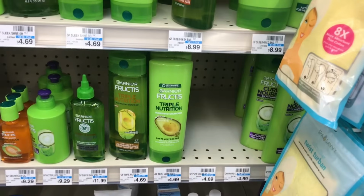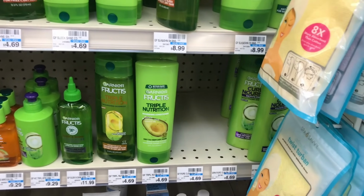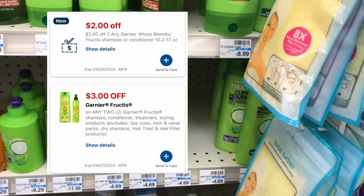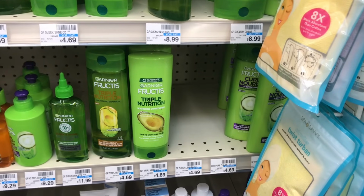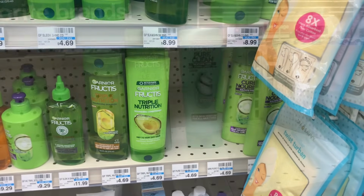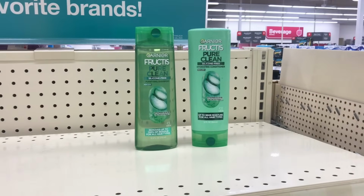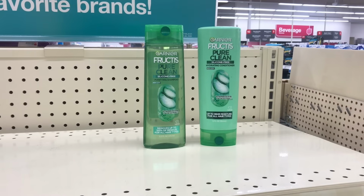If you prefer the fruity shampoo or conditioner, pick up 2 for $8 and use the $3 off 2 digital coupon and also the $2 off 2 CRT everybody received today, and pay just $3 for both or $1.50 each. Just a little reminder, the $2 off 2 CRT we received is only one-time use. You either use it with the whole blend or you use it with the fruities.